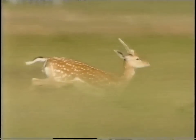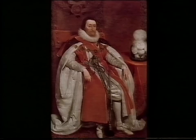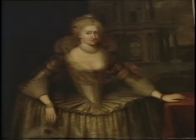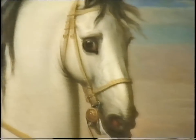The deer have always been well cared for, but for very different reasons. Henry VIII introduced them partly as a source of food, but primarily to feed his passion for hunting. And Henry wasn't the only monarch obsessed with the sport. James I neglected state business to hunt. His wife Anne was known as the Huntress Queen, and it cost William III his life. He died 2 weeks after a fall from his horse hunting deer for his dinner.